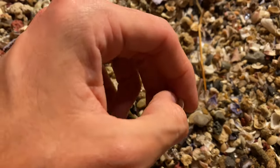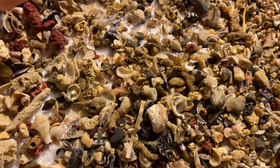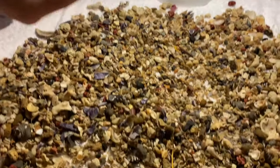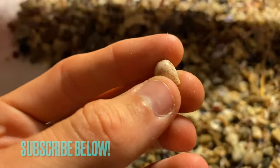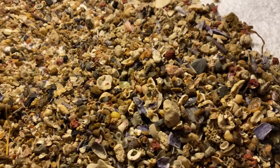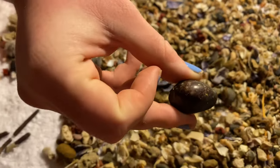Bro, I want to find a... What are they? Bean. I want to find a bean. Another cone shell. A cat cone. That's what I call it anyway. We still got this whole pile to look through, and I doubt we've even started on all this.